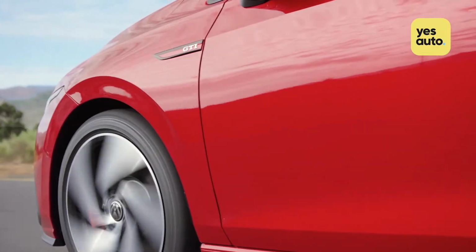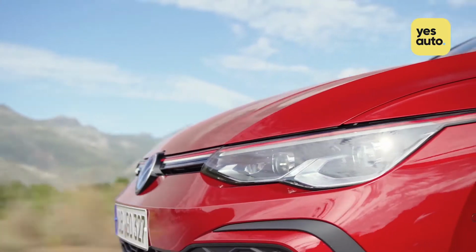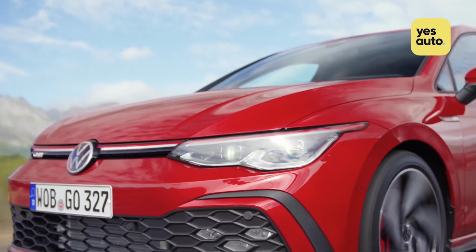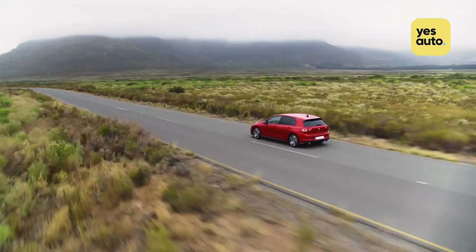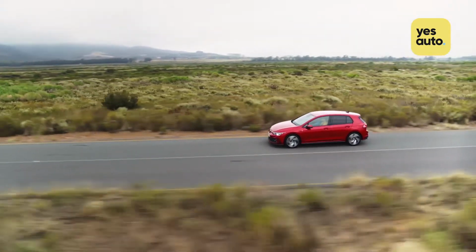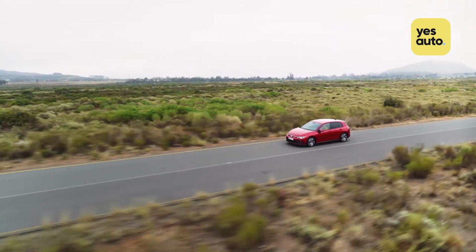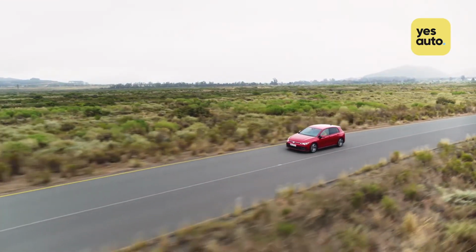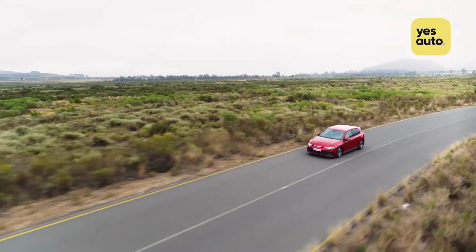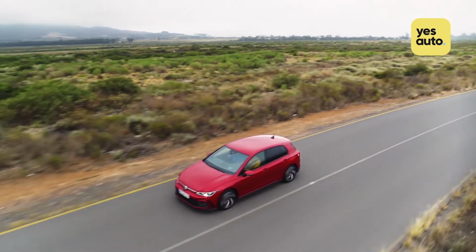Power for this latest GTI is now 242 brake horsepower, which is identical to the faster GTI performance variant of the past generation. Now that's something that bodes well for when this car gets its own performance version in the near future. The new GTI will sprint from 0 to 62 miles per hour in just 5.9 seconds when equipped with the DSG gearbox, a time that matches many rivals including the Renault Megane RS.